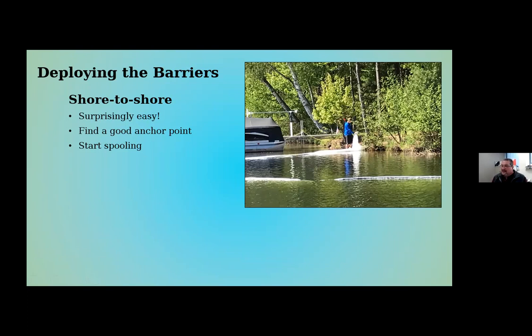With a new project, I fully expected a lot of things to go wrong and for this to be really difficult. And I was very pleasantly surprised to find out that it was pretty easy to do. Once we had these things built, we put them on a spooling jig, tie one end ashore, hit reverse, and start spooling them out into the water.